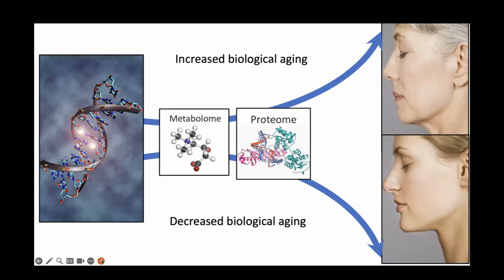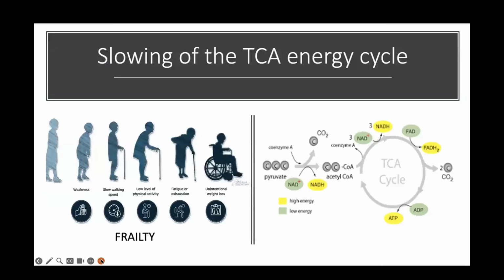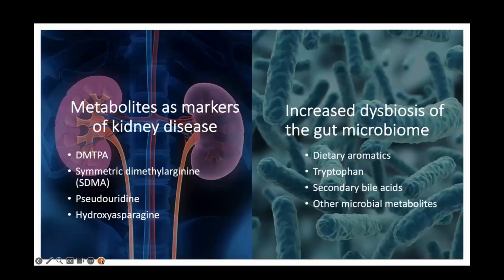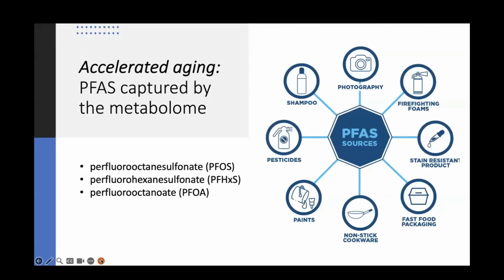We can see that now. We see things that have strong associations with EMR age and whether they're increasing it or decreasing it. And we can see things like metabolites in the energy cycle, metabolites of frailty. We have specific biomarkers like this one, vanillylmandelic acid. We see things with dysbiosis of the gut microbiome. We see different markers of kidney disease. We see different inflammatory cytokines. And the point is we can use all that now and understand how that relates to DNA methylation.